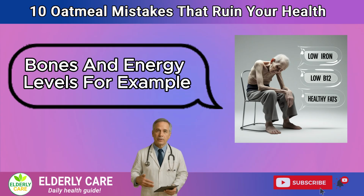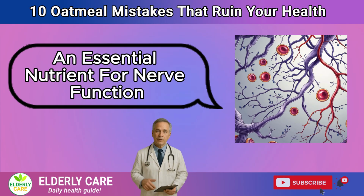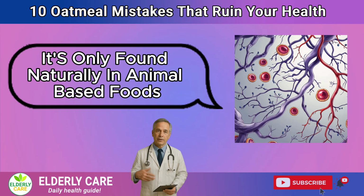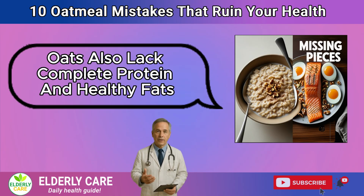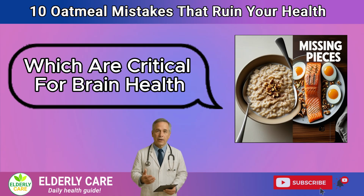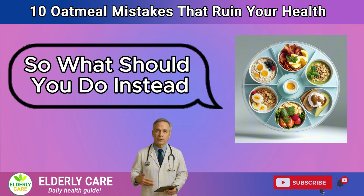For example, oats are low in vitamin B12, an essential nutrient for nerve function, energy, and red blood cell production. It's only found naturally in animal-based foods. Oats also lack complete protein and healthy fats like omega-3 fatty acids, which are critical for brain health, hormones, and inflammation control. So what should you do instead?